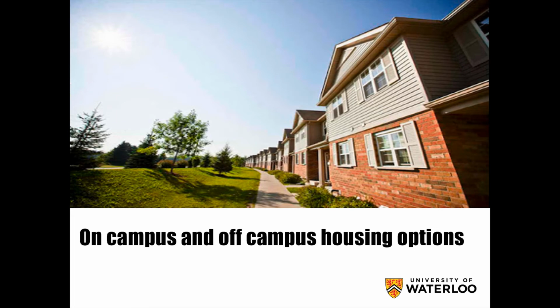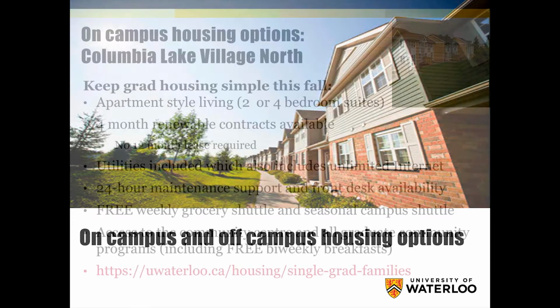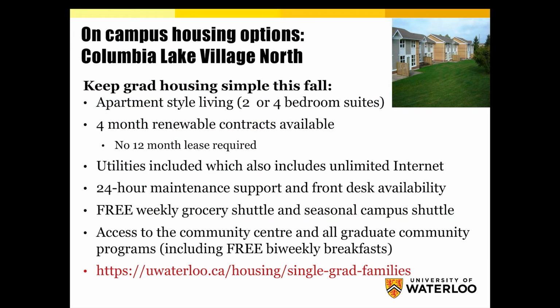Next, we have on-campus and off-campus housing options. Of course, we know that a lot of students are coming in from other countries to Canada, even from other provinces to Ontario, and even from other cities to Waterloo, and may need new accommodations. So these are some of the things you should keep in mind. We have the on campus housing option, which is called Columbia Lake Village.